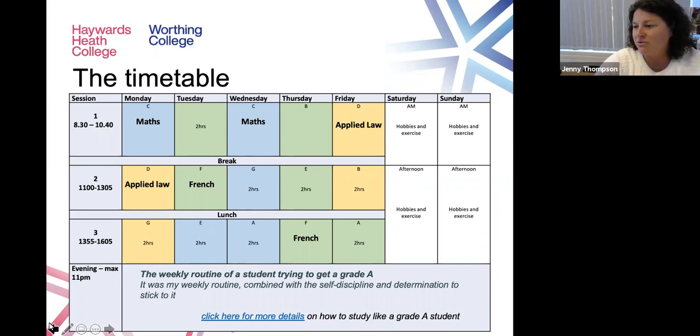But you can see where I've put 2 hours in there. The same colours correspond to the ISPs, the homework. And so if you manage to really structure your day, then you could have every evening and every weekend free. And that's what we'd really like, for you to look upon college as a job and contain your working hours, your college hours, in your timetable.